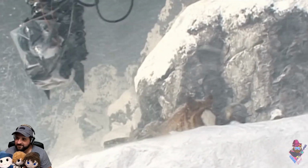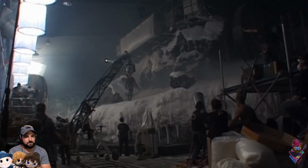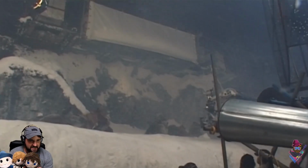Sean Bean, as Boromir. I just can't picture anybody else being the characters or anybody else playing these characters.